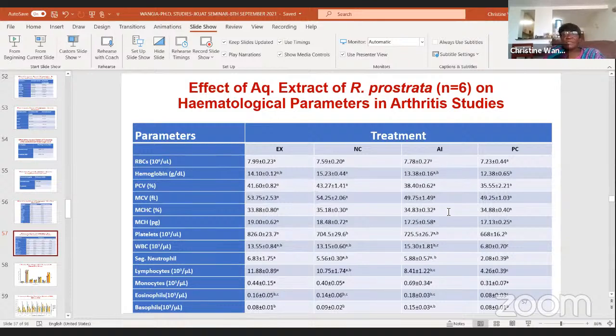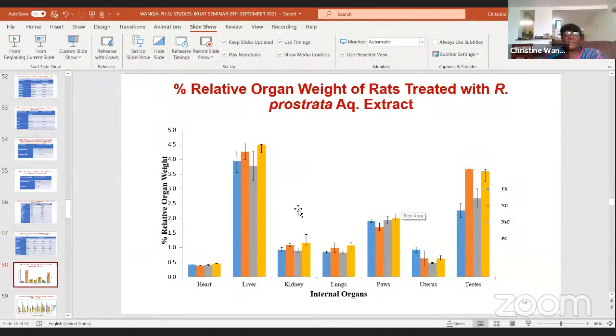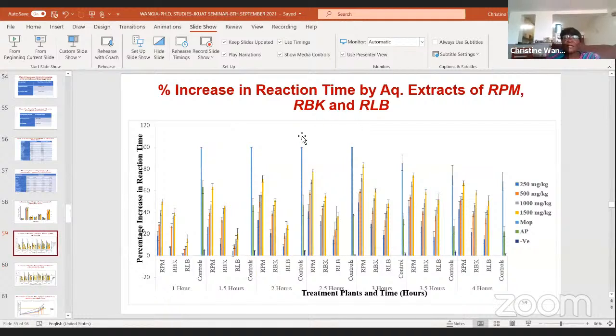Hematological parameters were also determined, where there was a comparison between the extract and normal control where there was no difference. But when I compared the extract and the methotrexate, which is a known anti-rheumatic drug, I found that the neutrophils, lymphocytes, monocytes were even a third of the extract. And methotrexate is known to suppress the bone marrow, which was clearly seen in this experiment: the extract never suppressed the bone marrow, whereas methotrexate, although it had anti-arthritic activity, suppressed the bone marrow. The internal organs were also determined to see the effect of the extract on the heart, liver, kidney, lungs, spleen, uterus, and these are the results for the pain.